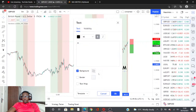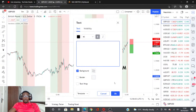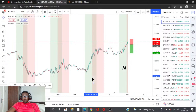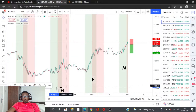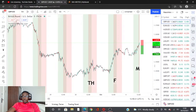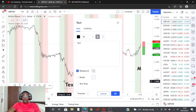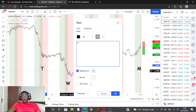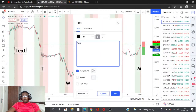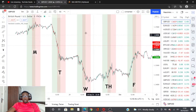I don't need that border, do I? So Monday, Friday, and this is Thursday. Let's try to apply some of those rules here, but like I said, bear in mind that this is not going to be consistent. It's not going to be always consistent, right? So Wednesday, Tuesday, Monday. We're going to do a whole couple weeks and just look at it.